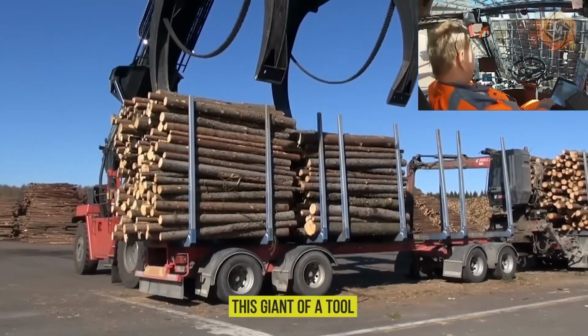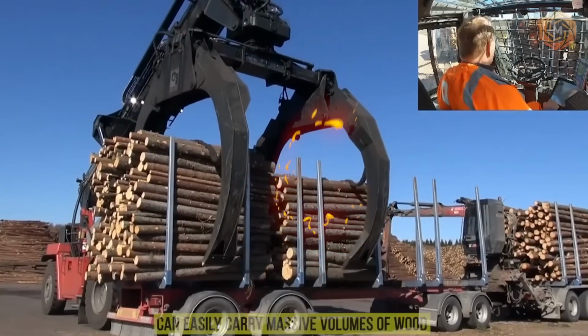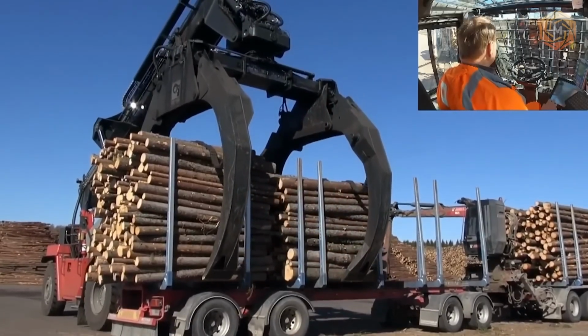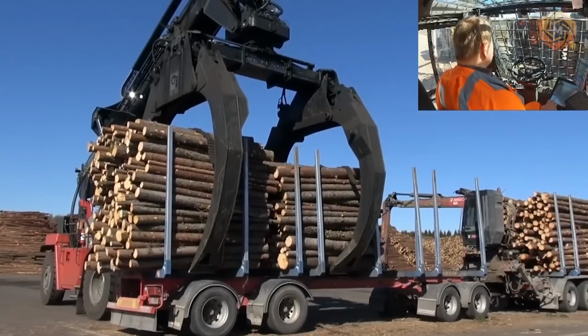This giant of a tool, equipped with powerful teeth, can easily carry massive volumes of wood. No longer just a helper, but a real hero loader, ready to safely deliver your goods wherever you need them.